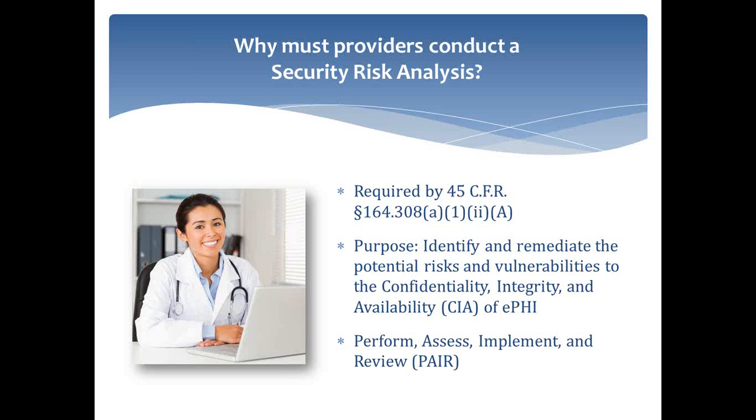And by the way, you heard me slip up there. I said risk assessment, and that's because you'll hear it both ways. The law uses the word analysis, but you'll see risk assessment out there from time to time. So they are synonymous, or the same thing.